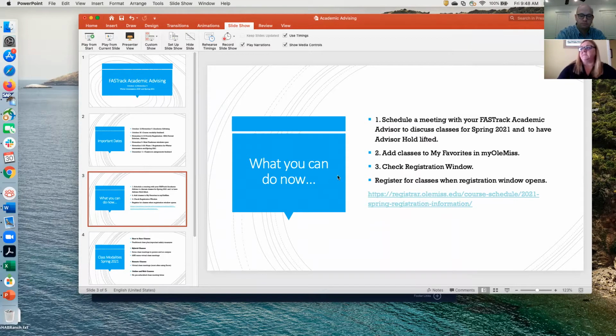So these are some things that you can do now. Check your registration window. If your student hasn't scheduled a meeting with their advisor, make sure that's done before your registration window opens, so you can get the classes that you need.